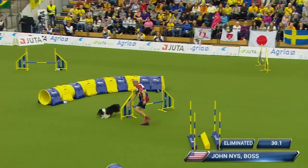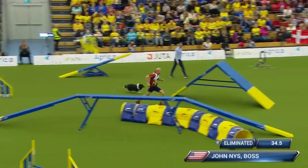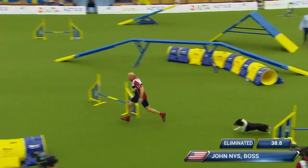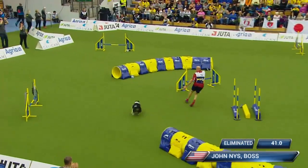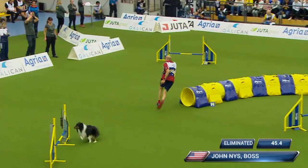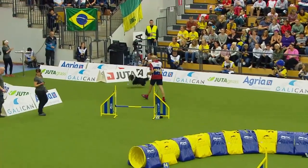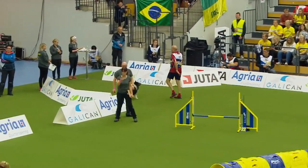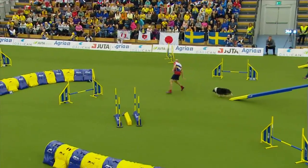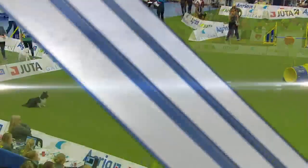Even with a stopped contact there and a nice blind after. Another Boss elimination. He took charge and took the tunnel there. He was boss of that tunnel, that's for sure. Nice line there to the end. Oh! And he picks up an extra obstacle. That was a new one. How unfortunate for John. That was such a nice run up until that tunnel. Now, he's line crossing, and it probably doesn't give the dog the view of the jump there.